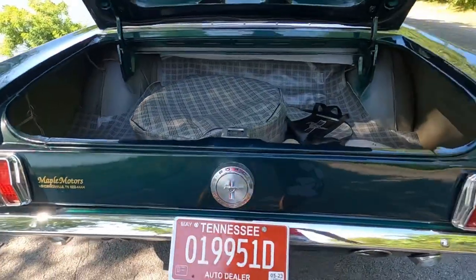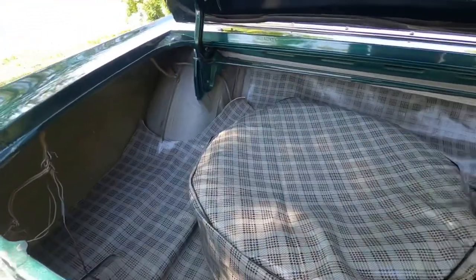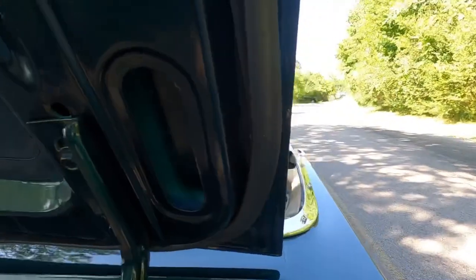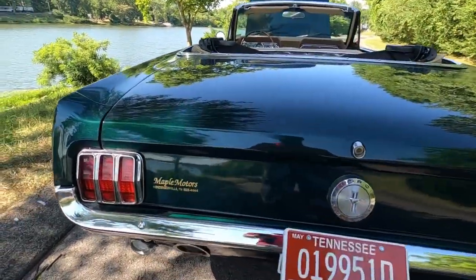Checking in your trunk. Got a nice mat, you got a nice top cover here, and you got the old Mustang bag. Just kind of peek up under this. Solid, nice and clean. Package tray is nice and clean as well. Your jams look good on this one. The seal, also in good shape. Go ahead and shut this trunk down. Shuts easy.